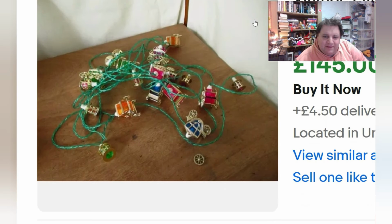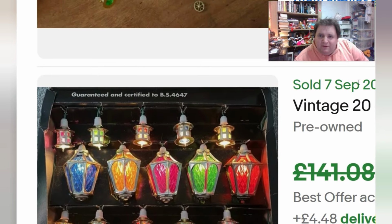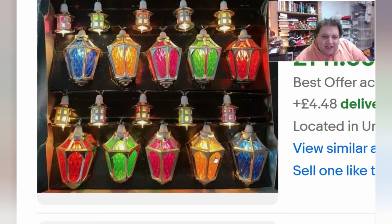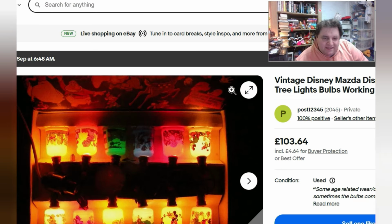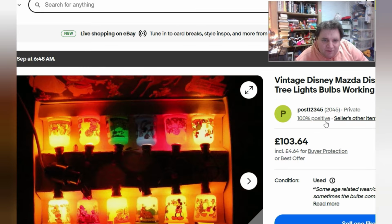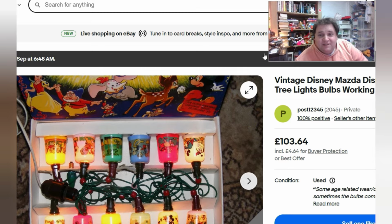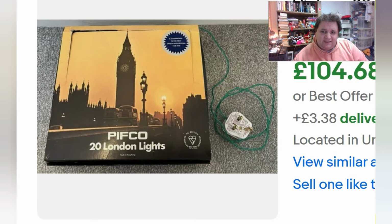These are definitely going on my bolo list, just because of the frequency that they sell. Oh, look, they're the London lights. They're cute though, aren't they? So, vintage Disney lights. Look at them. So cool. I'm a total sucker for this kind of thing. So yeah, you're starting to get the hint. And specifically boxed as well does exceptionally well.